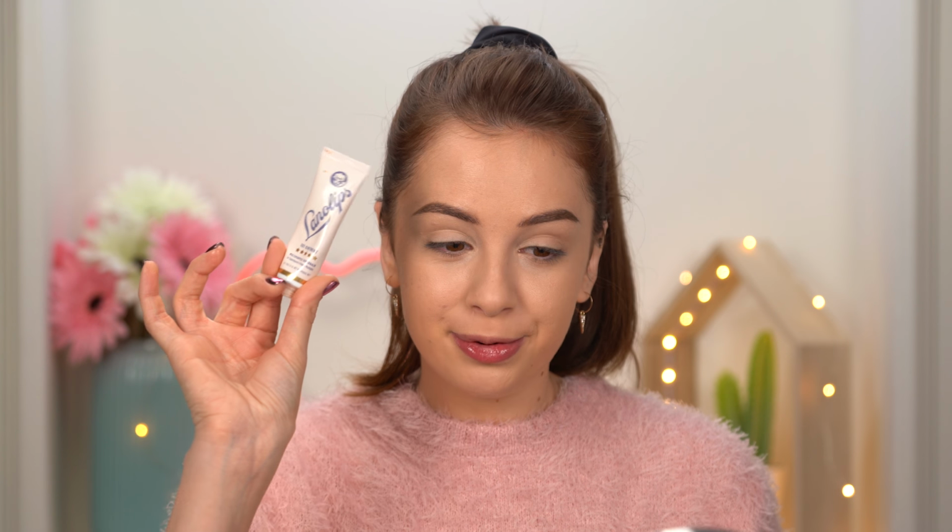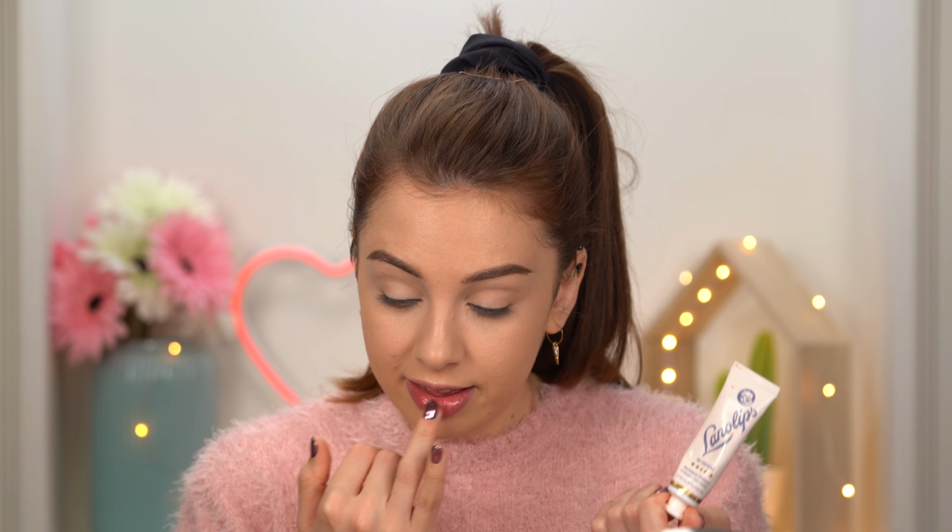Since I'm using some of my favorite products today, I also want to share with you this Lanolips lip balm. This is the only lip balm that helps my lips, and I have very dry lips, and this one really does the job. I can see a difference after applying this on my lips. It's really nice, and it's also very affordable.